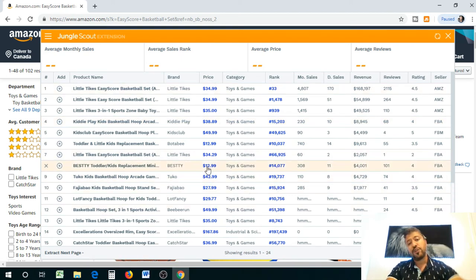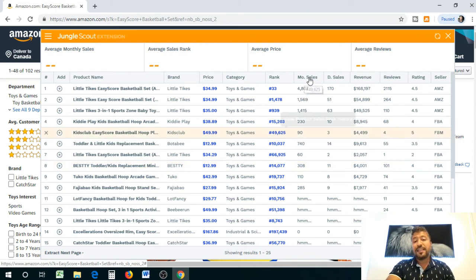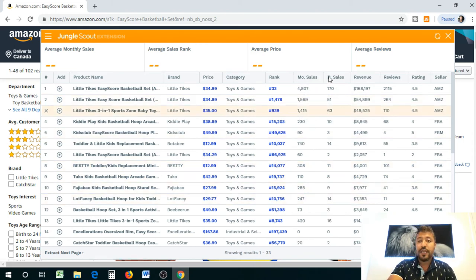So this is a snapshot of your competitors, guys. Monthly sales, how many units each seller is selling in that category? What are the daily sales in this category? What revenues they're generating, guys? So what we're looking for is low review, high revenue.